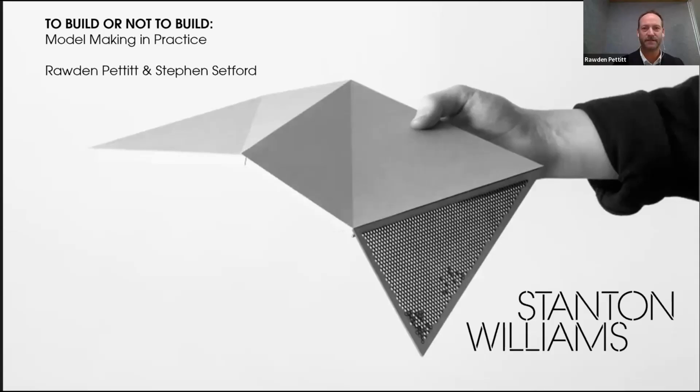I'm now going to hand over to Rawden and Stephen, who will be talking about Stanton Williams and the process of model making. So over to you. Okay, thank you very much, Vanessa. Again, thank you for inviting us this evening and allowing us to give you a little window into our work and the role the models have in the studio, and to a great presentation there from Ed as well.